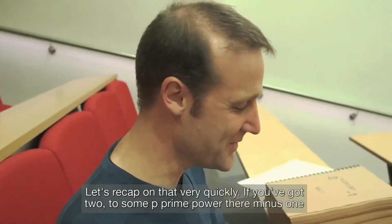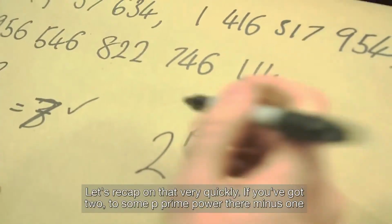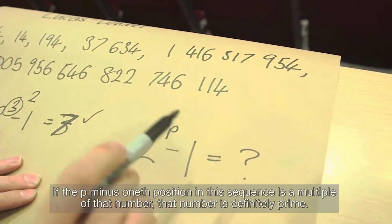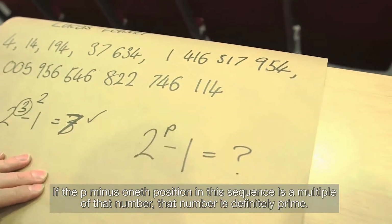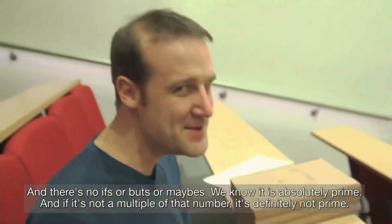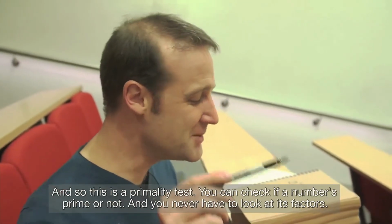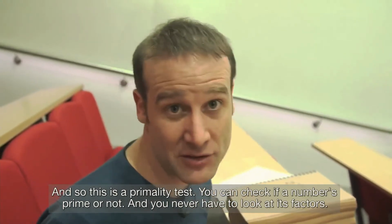So 14 is a multiple of 7, so 7 is definitely prime. Let's recap on that very quickly. If you've got 2 to some prime power p, minus 1, and that equals some mystery number, and the (p minus 1)th position in this sequence is a multiple of that number, then it is definitely prime. There's no ifs or buts or maybes. We know it is absolutely prime. And if it's not a multiple of that number, it's definitely not prime. And so this is a primality test. You can check if a number is prime or not, and you never have to look at its factors.